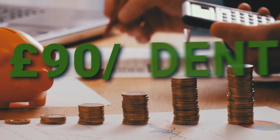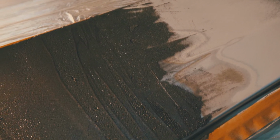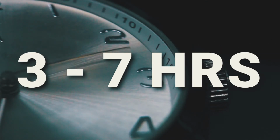Paintless dent removal starts at £90 per dent and time of 1 hour. For dents that can't be repaired via paintless dent removal, you'd be looking at £280 to £650 per panel. Time 3 to 7 hours.